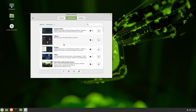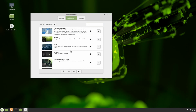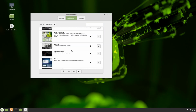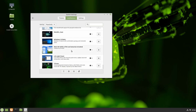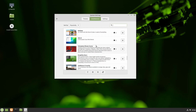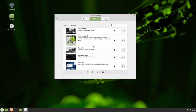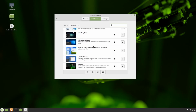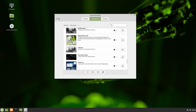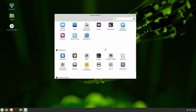So we got the Adapta. You can just go through and see which one you like. They used to have a lot more on the Cinnamon Spices website, because I had a bunch of them I was loading on there, but they since took all those off and cleaned the website up because it was getting so clogged that it would take so long to populate. They thought, well, most of these themes are outdated and they don't work with the new system. Let's go ahead and knock them all off and clean it up. So that's why there's only a couple on there, but good enough, most of the themes didn't work anyway, so they just cleaned it all up.